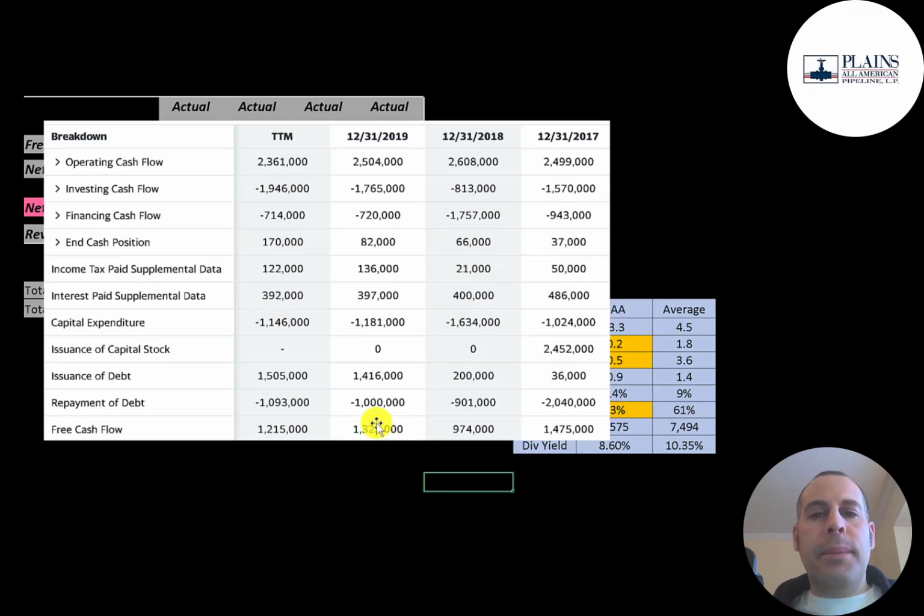This is the company's statement of cash flows. The top line is operating cash flow. That's how much cash the company generates from its operational business. Then you have capital expenditures, which are investments in property, plant, and equipment. Operating cash flow minus CapEx gives you your free cash flow. And that's fairly consistent, around $1 to $1.5 billion a year.